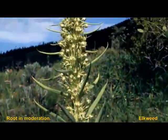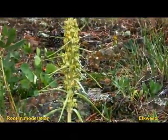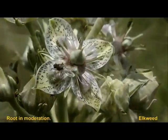The roots were ground into a powder and used to kill lice. It does sound potentially toxic in high amounts. The plants often grow by themselves and they're very large, sometimes taller than a man.